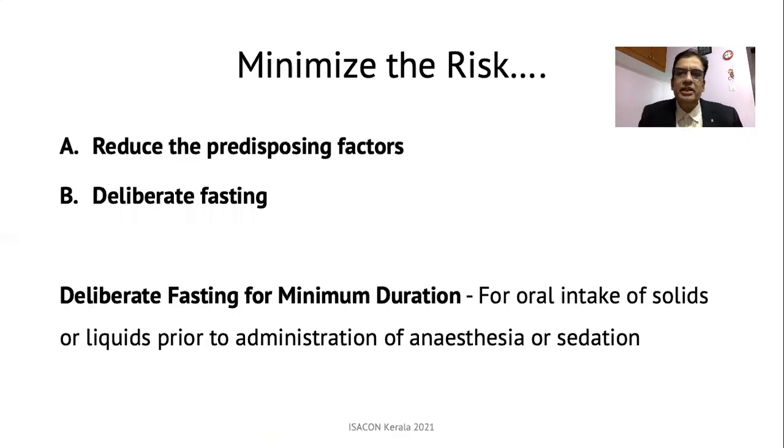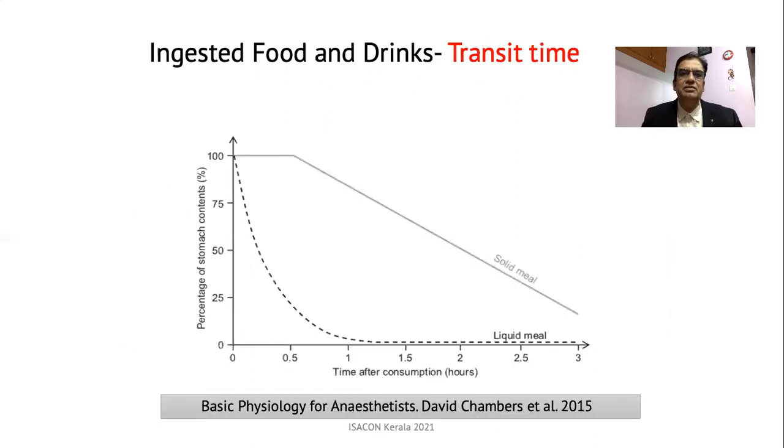So our aim in the perioperative period should be to reduce these predisposing factors as much as possible. And most important is to deliberately fast the patient for a certain time. This time should be a minimum duration, in the sense that there should be a proven emptying of the gastric contents to an extent that is acceptable before administration of anesthesia or sedation.